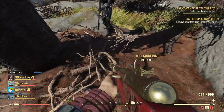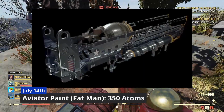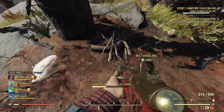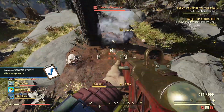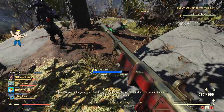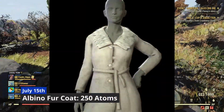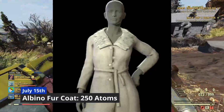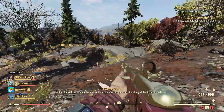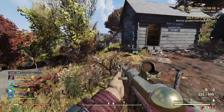The next day we're going to be getting the Aviator paint for the Fat Man. Again, this one's going to be half price, and it's going to be 350 atoms, available July the 14th to July the 15th. Following that, we're going to be getting an outfit which used to be quite a rare outfit, and this is the Albino Fur Coat, and it's going to be 50% off, 250 atoms, for July the 15th to July the 16th. A really good solid outfit, this one. I would recommend it, and 250 is a really good price, so why not?